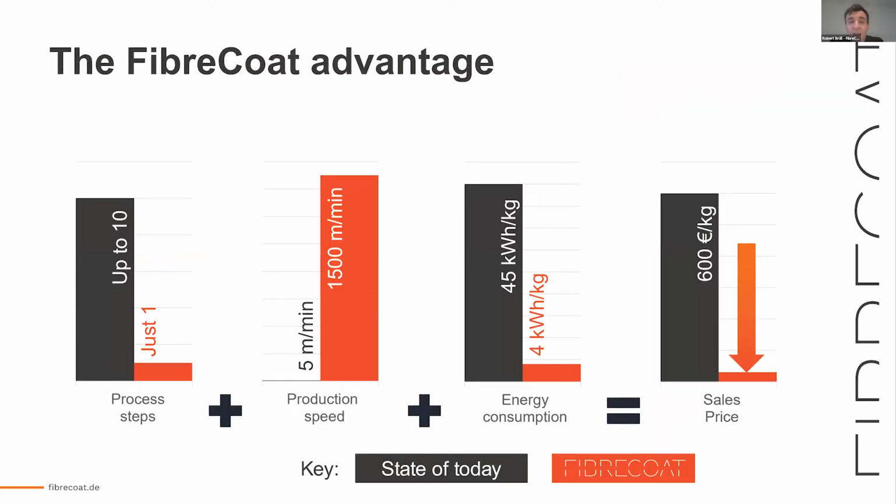To summarize, what is beneficial and why our material is so good compared to competitors is that in our process, we use only 1 process step instead of 10. We increase the speed from 5 meters per minute to 1,500 meters per minute, which gives us the main benefit in cost. And we can save up to 90% of energy usage in fiber production, leading to a much lower price, so we can undercut our competitors by 10 to 20 times, making this material really mass market suitable.